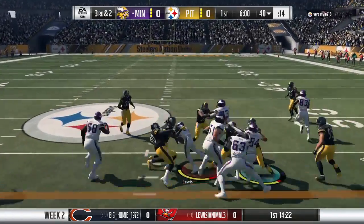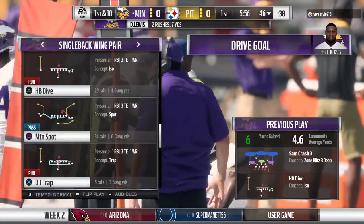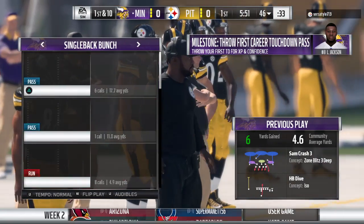On 3rd down, that's Lewis. And he brings this up to the 46. Good enough for the first. It'll go as a gain of 6 that time, and it moves the chains as well.